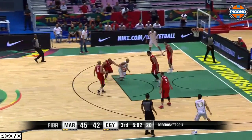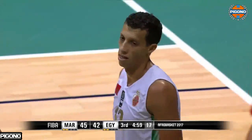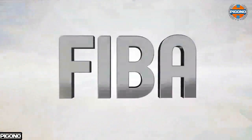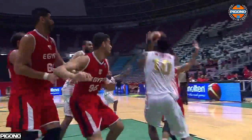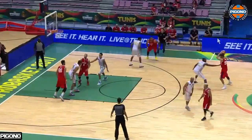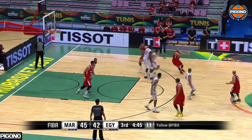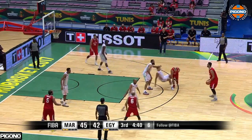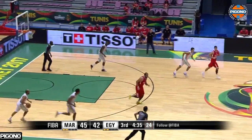Wilkins handing it off to Khalfi. There has been a miscommunication now between Khalfi and Maksoud, because Maksoud has been just on the way to cut through, but he has to stay on the court. This is the Shua. Great second chance points. Ahmed Bakia. El Kamel, and then the 3-point attempt is no good from Khalfi.